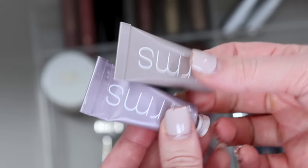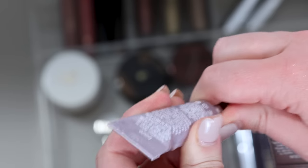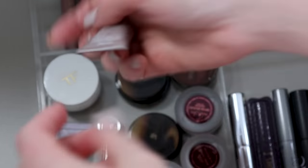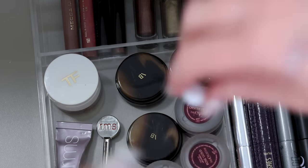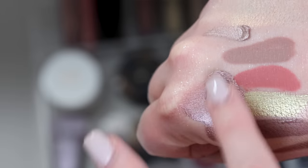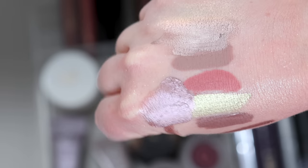I have these two RMS Beauty ones. One is Blaze, which I super duper love. They get a little messy if you squeeze the tube, so just be careful. And then the other is Strobe, which I also super duper love. I actually really like these. They don't crease and they're really good one and done cream shadows. So they kind of mushed in there, but yeah, they're amazing.